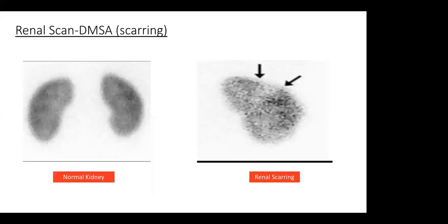All right, apart from that, we also have a renal scan known as a DMSA. It's a dimercaptosuccinic acid. So this radiopharmaceutical, when we inject, we can assess whether there is cortical scarring. It's a cortical imaging. So on the left side of yours, this is a normal kidney. We can see there is a very smooth, beautifully distributed cortex. Okay, but on the left-hand side, there is a photopenic area around this region, and this indicates scarring has already taken place.